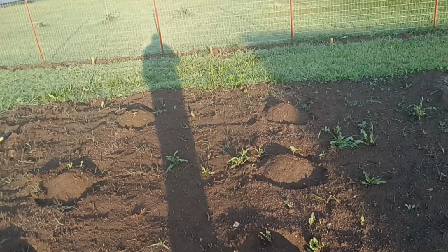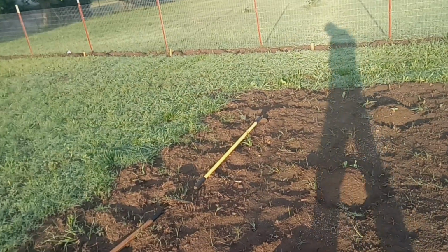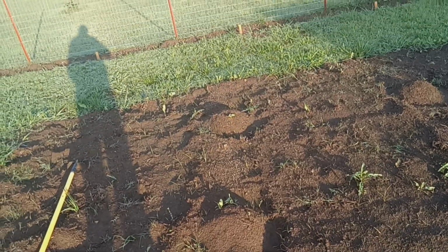This is the honeydew green melon. Pretty good. And this is yellow canary melon. And there's a couple of plants that came up.